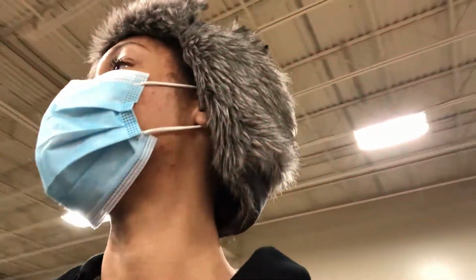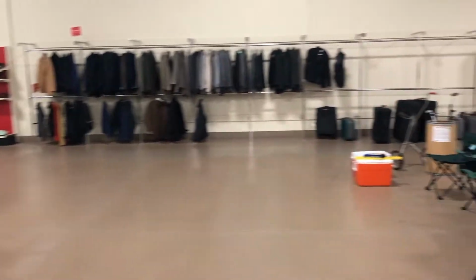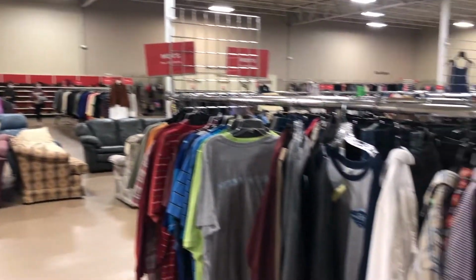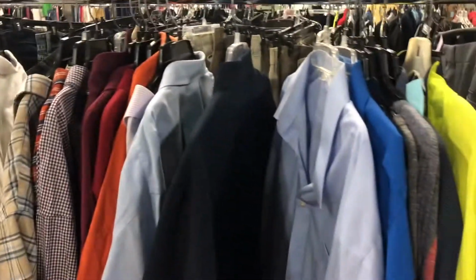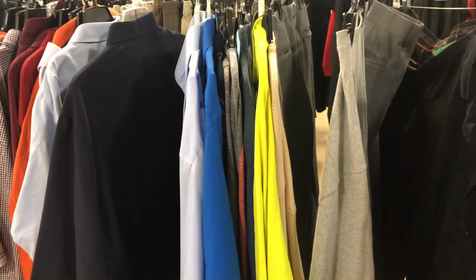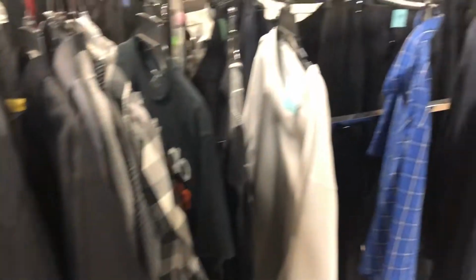But the whole store kind of looks sparse, except for the women's section. The women's section looks good enough to look through. But yeah, there's nothing there, literally. And yeah, this is the Salvation Army. It's a big Salvation Army. That's why I was expecting more, but I guess people aren't really donating to Goodwill and stuff like that, even though people should be. They're cleaning out their closets because they have so much time, because they're stuck at home, so I don't know why. I feel like it should be more full than ever, but it's more sparse than ever.